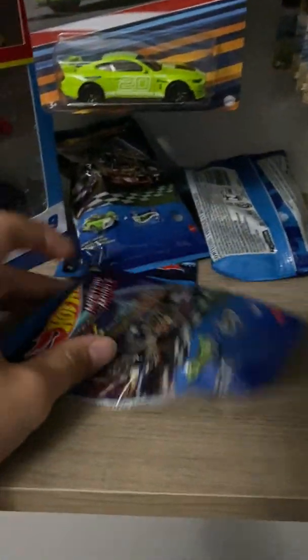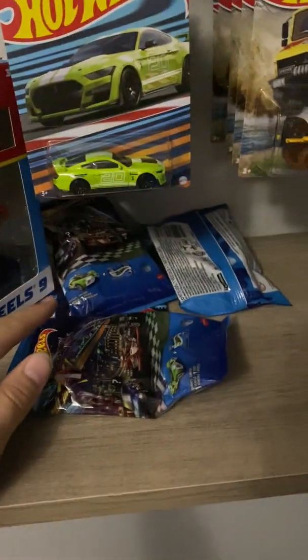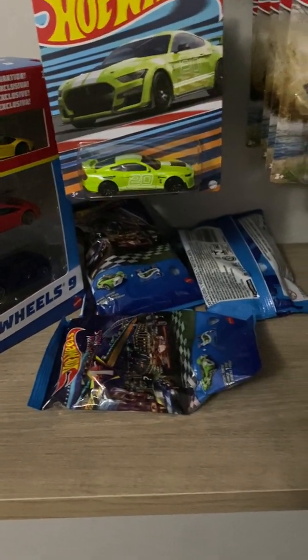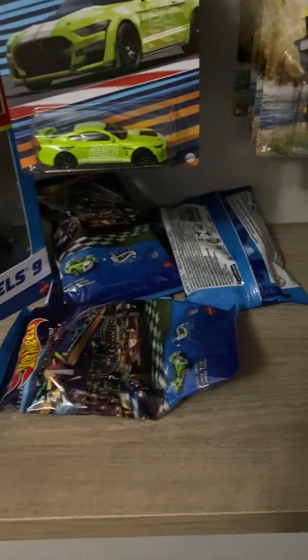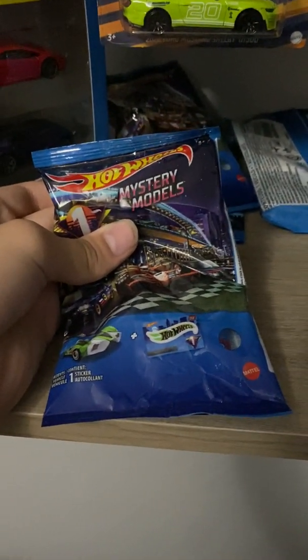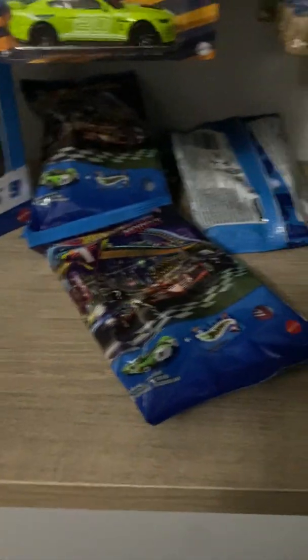Next up, we got the newest mystery models line right here. I actually did not grab the box, which I normally do, because in this right here I have a bunch of boxes of mystery models. I think series 1 through 3 from 2020, and series 1 through 4 from 21, and I think a few from 2019 as well. But this is the one where the Porsche is the chase. The BMW is number 2. And the Datsun is number 3.